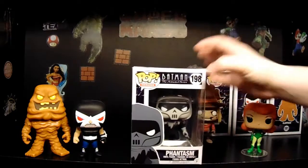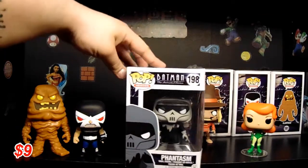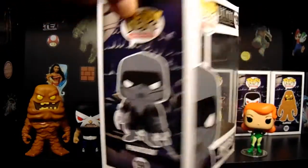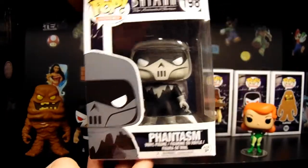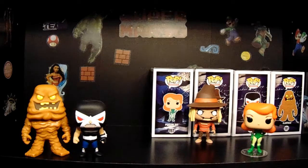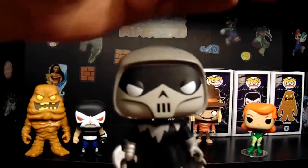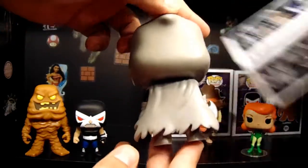Next we have Phantasm. Oh, yeah. This is a really good villain. It was so interesting because you didn't really know, well, if you didn't pay attention to the toys, because apparently they spoiled it with the toys. Did they? Yeah. I didn't watch this movie that they made for the series. I probably didn't watch it for a couple years after it came out. I didn't even know about it.